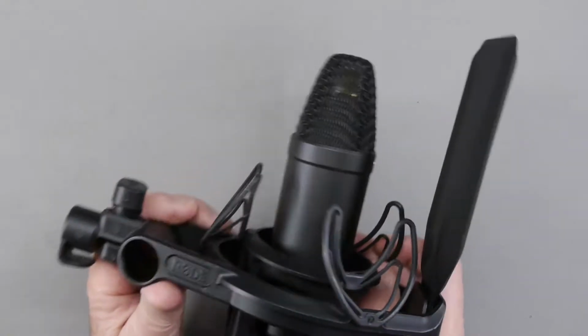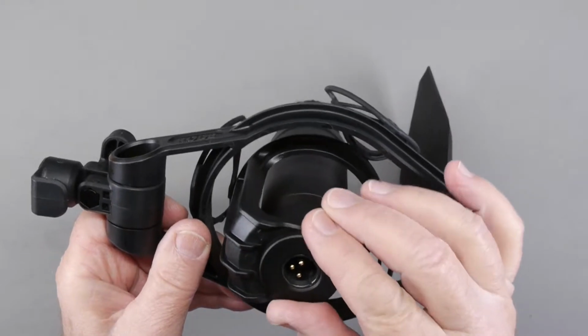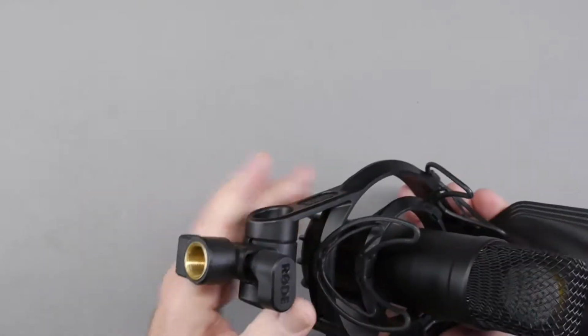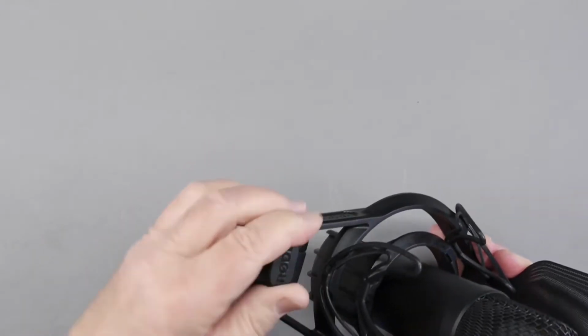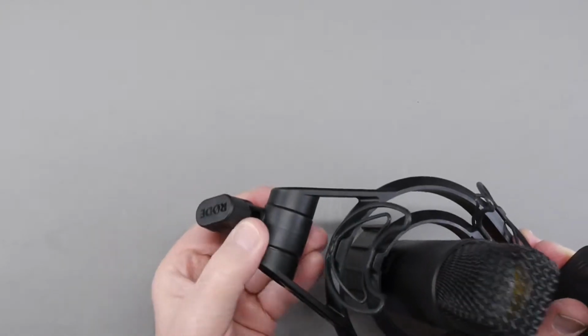pop filter. The mic is attached with a large nut, as most microphones are, to the shock mount, and that comes with the shock mount. It's fully adjustable, so you can loosen it up there and set your angle as to how you want to suspend it.